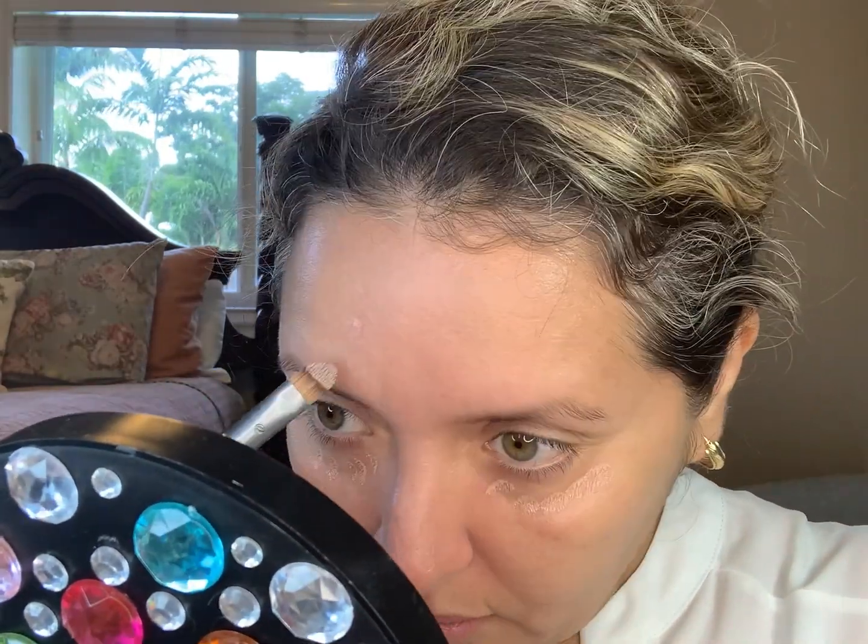So I'm just picking this up, and I'm going to apply it where I need a little bit of extra coverage. Like I have this little spot there. I have one down here, and then under my eyes or on my nose or on my mouth, anywhere, I think. And then I'm just gonna go in there and spread it out. Okay, I'm gonna go in there with my fingers and just pounce on it lightly and spread it out. Look at that.